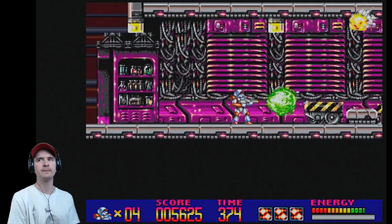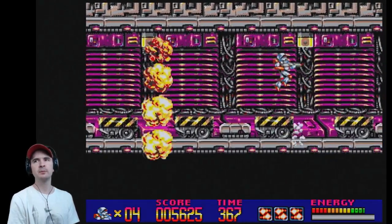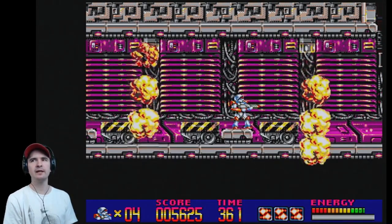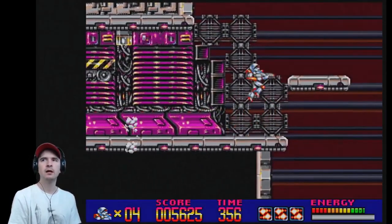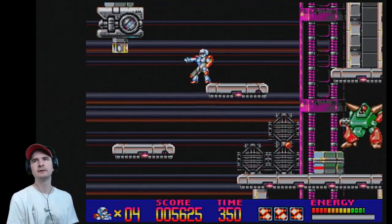Now, do you have it? Right, watch out for the flames, Jamie. Good timing there. Can get crushed. Time is ticking away. Your energy bar is down the bottom right. Okay, not far away from the end of this level. And up there is another life.